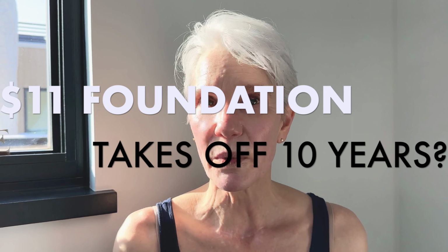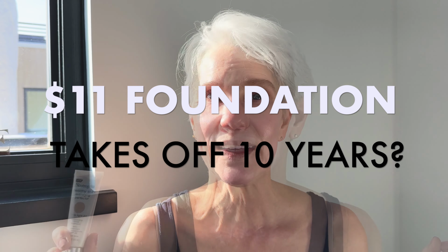over 50 skin. Well, I have my doubts about that, but we're going to give it a try. It's the Neutrogena Healthy Skin Anti-Aging Perfector. TikTok got me. I decided to pick this up on my Target run. It's $11, which is like a fourth the price of the average foundation. I have been having no luck with foundations lately. We shall see how it looks on my 57-year-old skin.